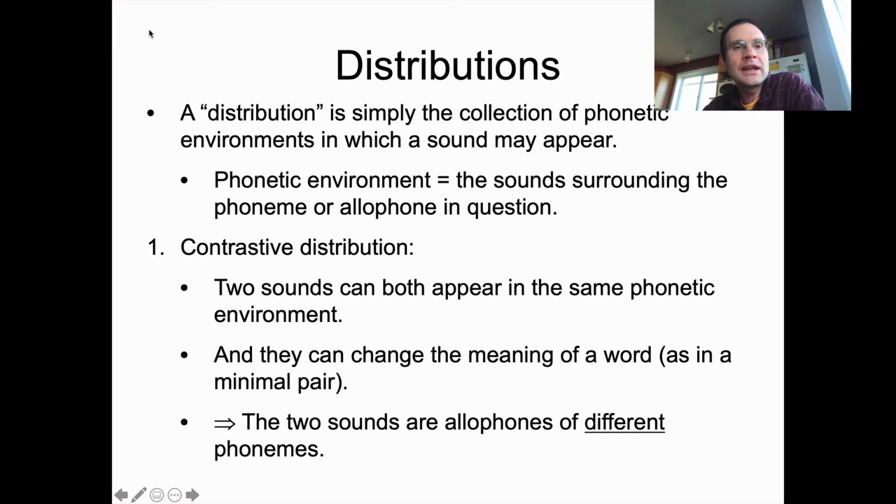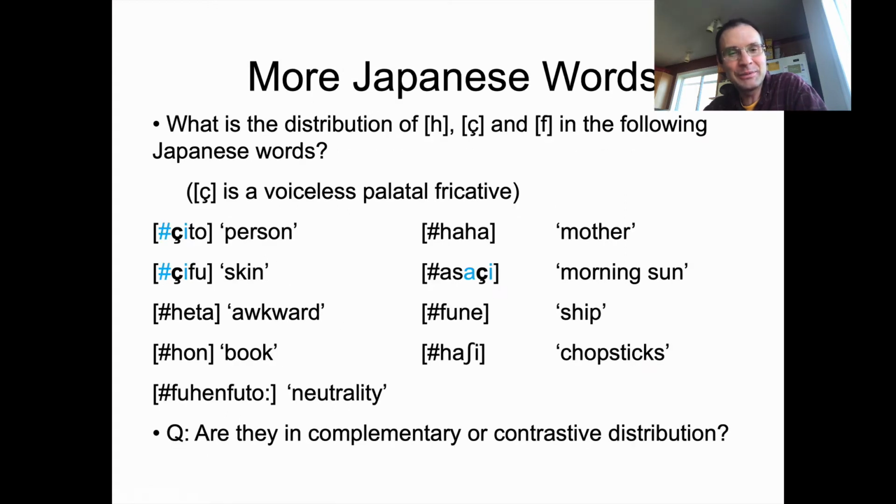A little more complicated case, which winds up being a little more fun if you are a linguist, is when you get complementary distribution. For this, I wanted to go back to the example we saw at the end of last lecture with the Japanese fricative sounds. We had three different phones at the surface level, and we're trying to figure out what kind of distribution they have with respect to one another.